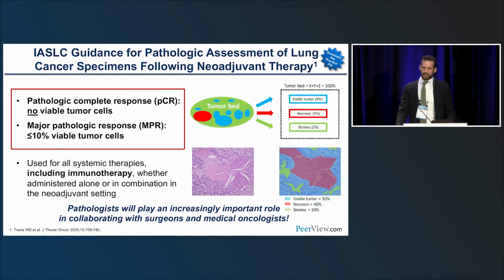One of the big challenges we have now is interpreting the specimen after. It's not our challenge, it's our friends, the pathologists' challenge. And there is a great paper here, which is a consensus statement that was put out a couple of years ago by the IASLC. And it's not really meant to be specific to immunotherapy-treated patients. The whole purpose of this consensus was to develop a way of looking at the pathological specimens that could be interpreted regardless of the type of preoperative therapy given.